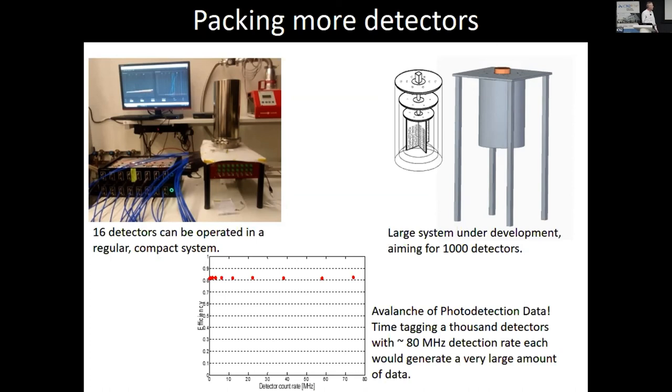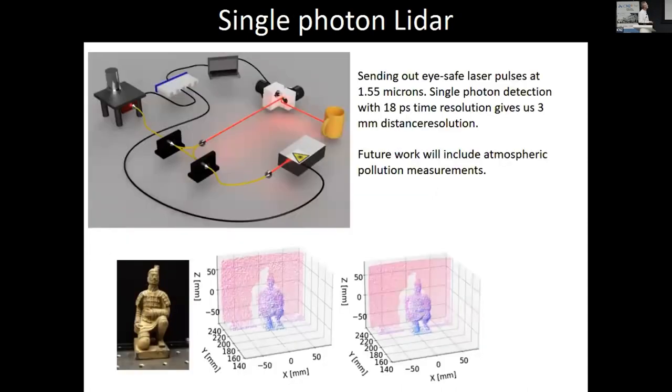Okay. So if every detector can detect 80 megahertz, and it's a kilobyte per event, you already have 80 gigabytes per detector. And then if you have 1,000 of those, it becomes CERN-like. There is nothing we can't handle. So we can make the systems, we can provide them, but if this thing really works at a megahertz or 10 megahertz detection events per second, we have no idea how to handle the classical data that comes out. So this will require quite some classical computing efforts, I think, or cryo CMOS or whatever. I don't know. Anyway, that's an interesting problem.